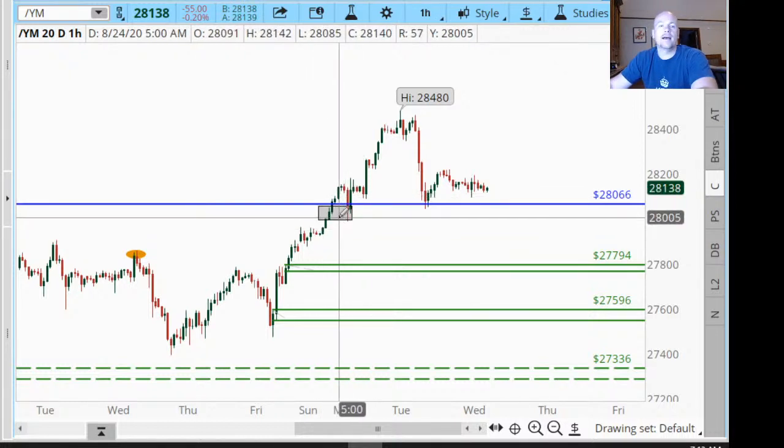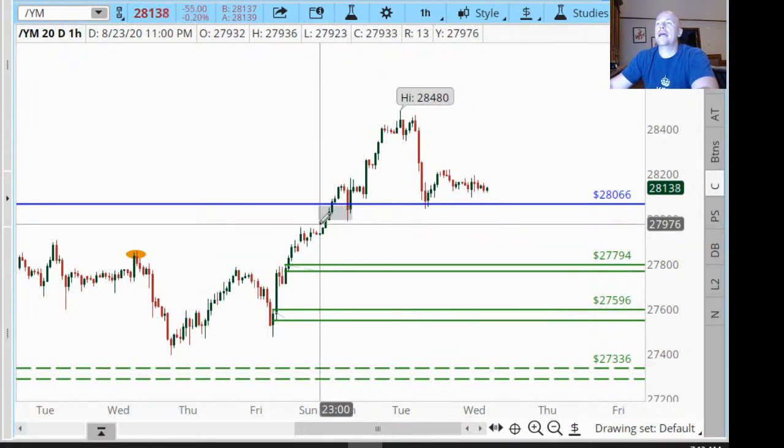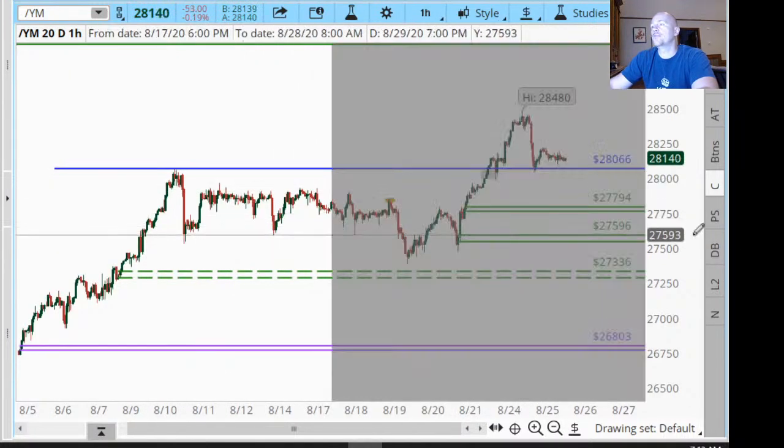Just the sign of the times is what I told a very good friend of mine. But when I look at the Dow, we looked at this Sunday night, and we looked at a breakout. Unfortunately, we didn't get any basing in front of the level to give us the true breakout trade. And that's really where this blue line comes from. So this blue line was a potential for a breakout long.